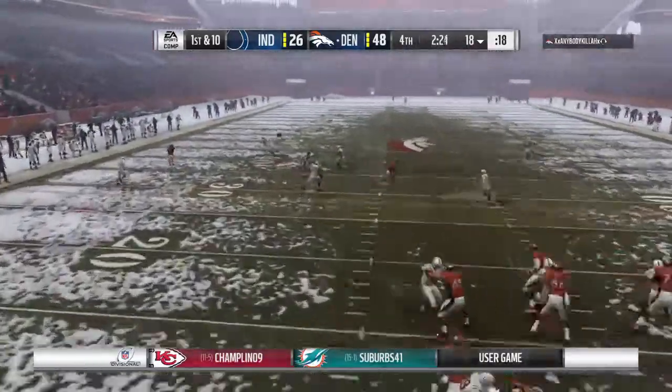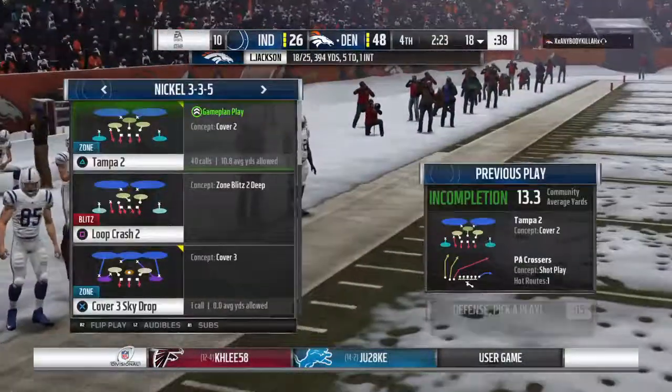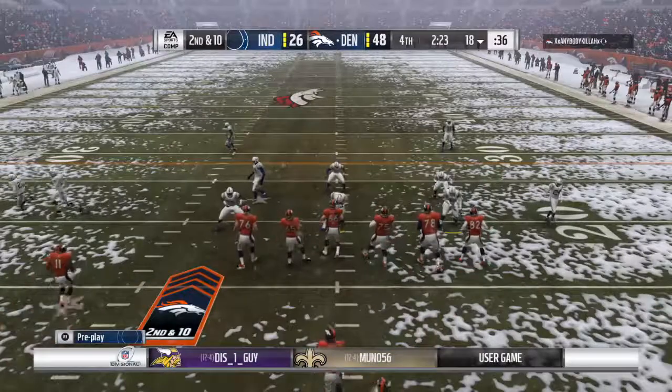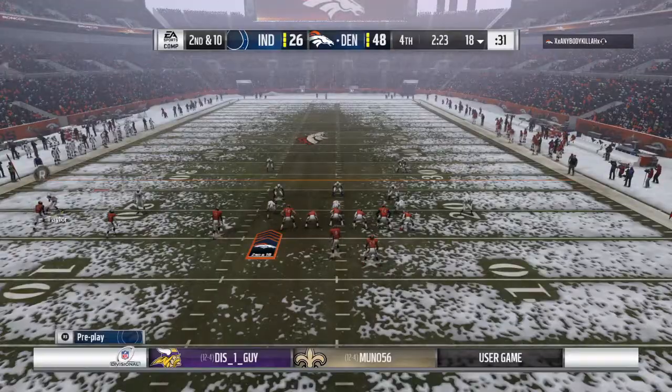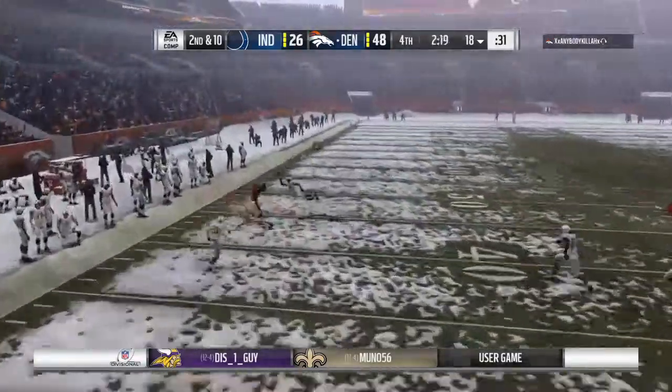After the interception, here's Jackson. And this one is incomplete. John Ross, the one he was looking for. And that'll bring up second down. I think he's a little trigger happy right there, and it turned into an ill-advised throw into their zone. Well, we know he has confidence. He'll throw it any place, anytime, anywhere. That time it fell incomplete.